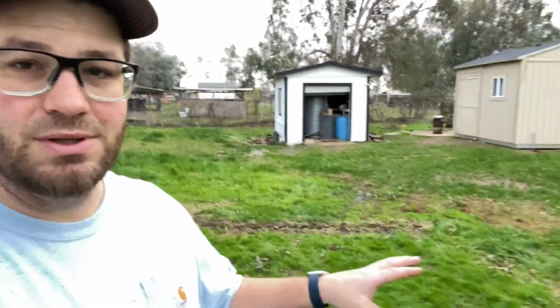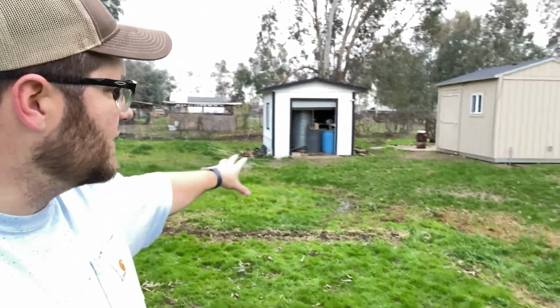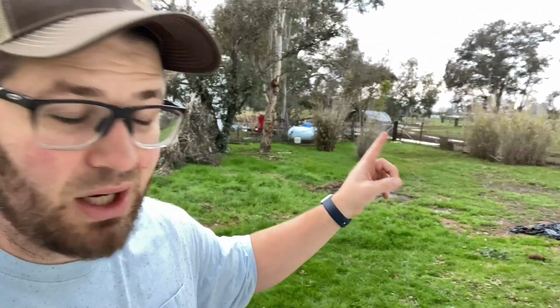But I just want to show you, we have this little dip here, and water was just flowing all over here, and it goes down here out to our field, and then over here is the pond, which was just insanely full. We basically had beachfront property, and not the kind that we really want to have.